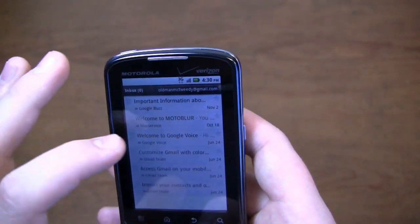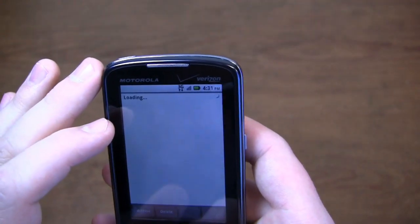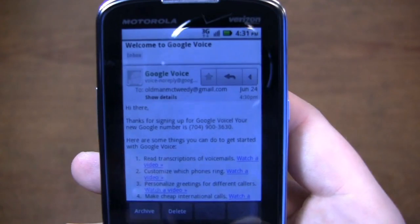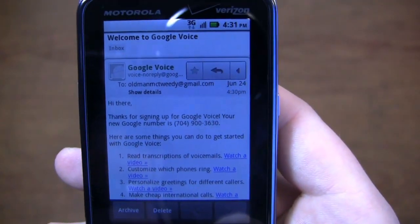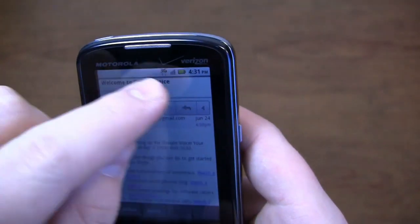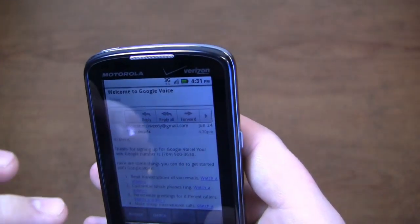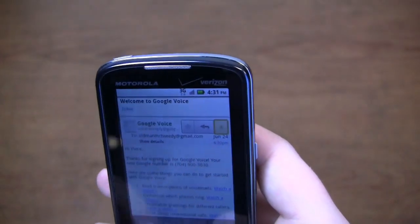Now, other features include, let's take a look here. Let me see if I can find a longer email where I can show you. That one's a little bit longer. You notice that the header is a little bit different in terms of the way the writing looks, but also this little area here with the ability to star the email, to respond, and then to click the more button and get reply all and forward.